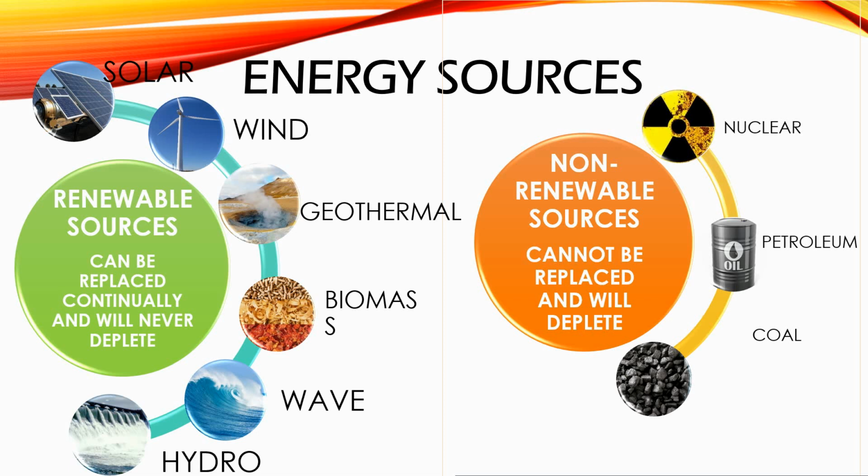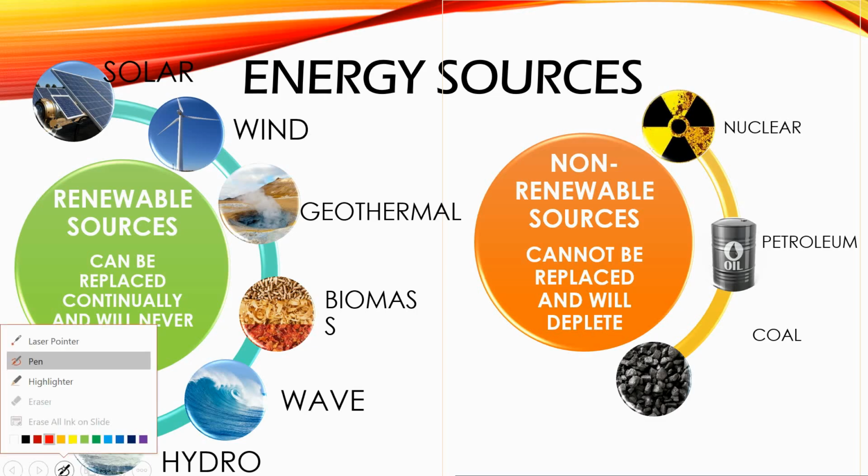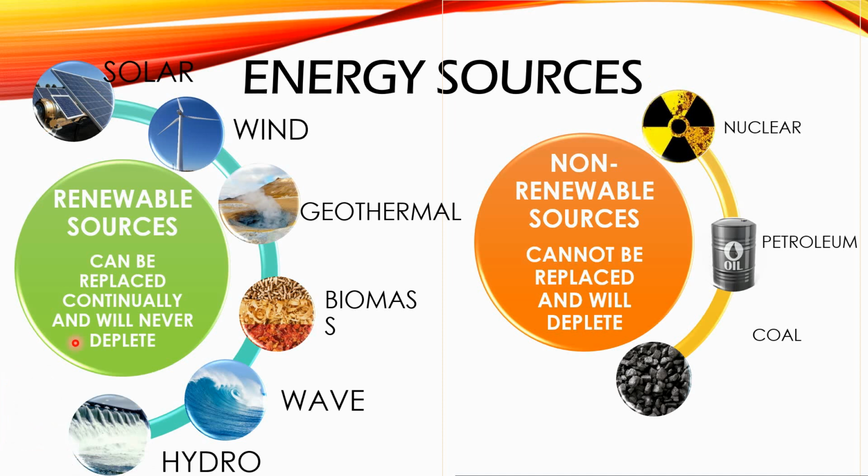So energy sources can be divided into two. We have renewable sources, which means that the sources can be replaced continually and will never deplete. Maksudnya dia sentiasa ada supply. Dia takkan habis lah. And we also have non-renewable sources, meaning sources that cannot be replaced and will deplete. Dia akan habis satu hari nanti.